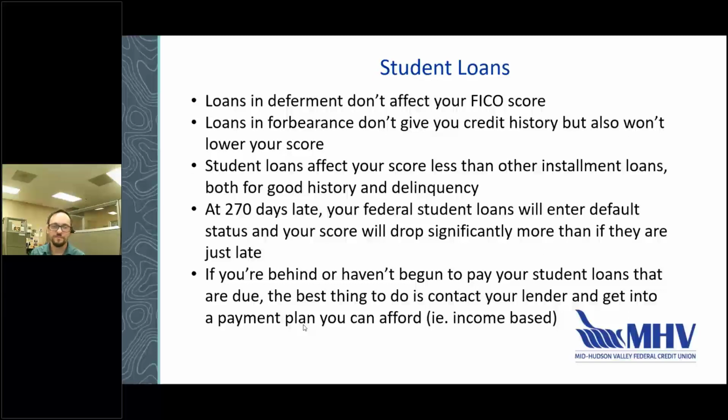And given the nature of high balances on student loans, I think it would be very difficult for people to recover if they had the same impact. So that's good to know. At 270 days late on a student loan, your federal loans enter default status and your score will drop significantly more than if they were just late. It is very important that you don't let this happen.